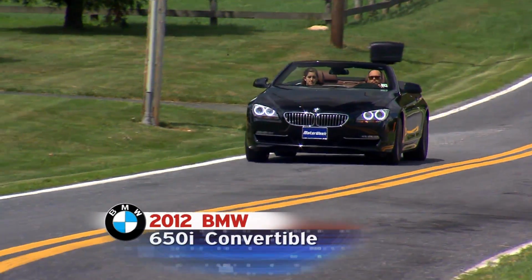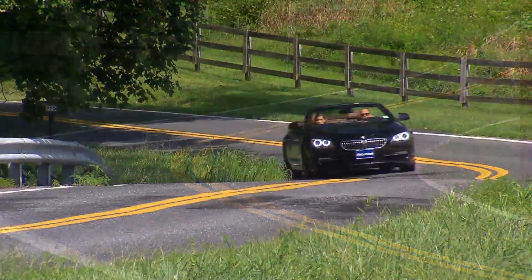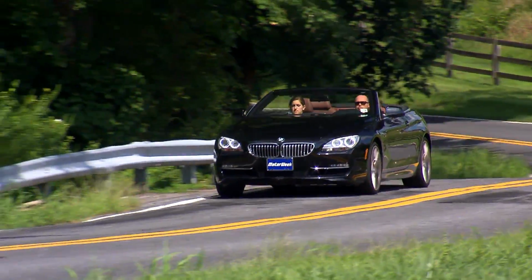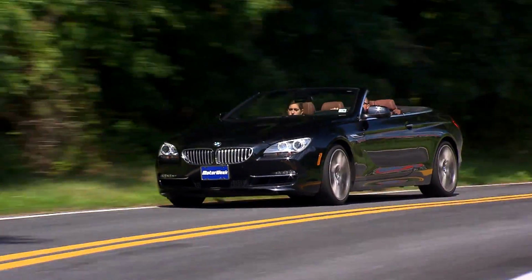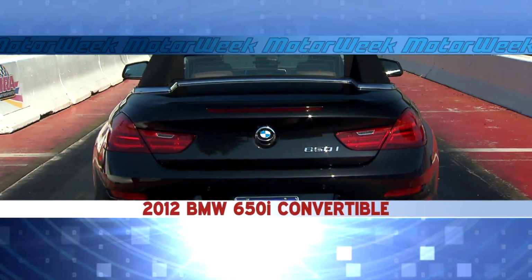Both the BMW 6 Series Coupe and Convertible are all new for 2012, but it's the Convertible that made its appearance with us first. And as is usually the case, our hands eventually steer test cars towards our test track.